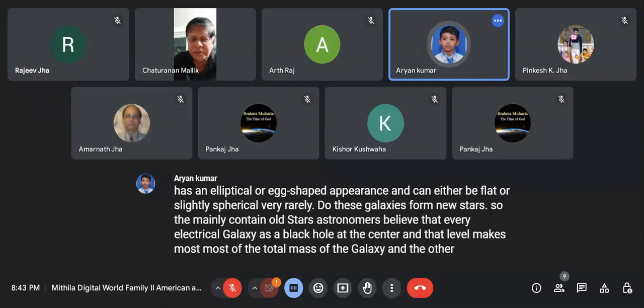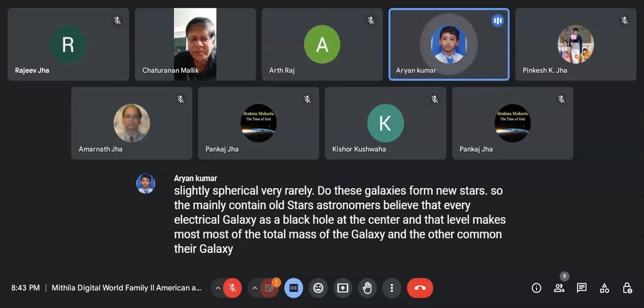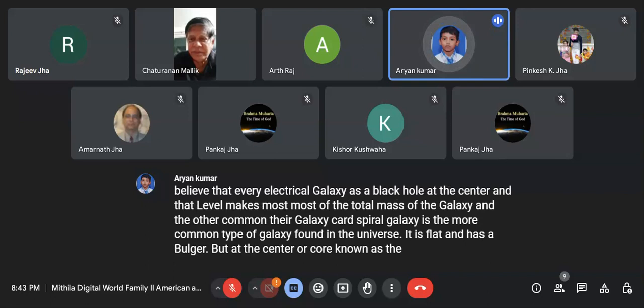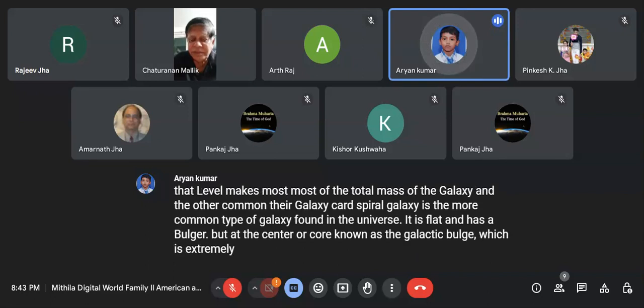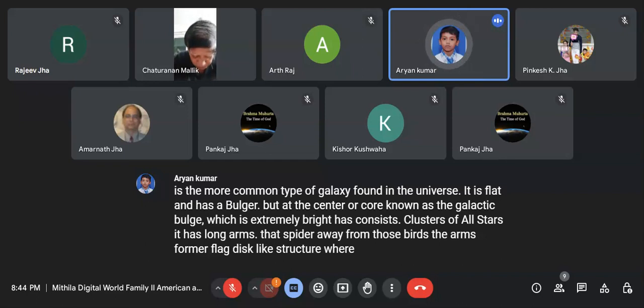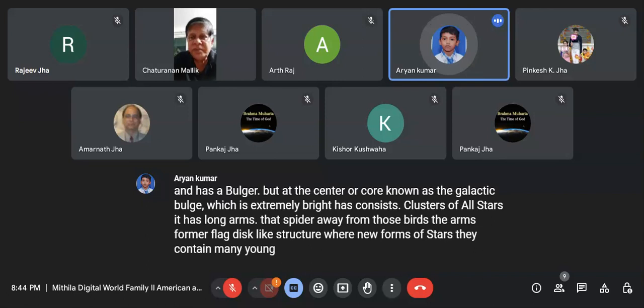The other common galaxy type, the spiral galaxy, is the more common type of galaxy found in the universe. It is flat and has a bulge at the center or core known as the galactic bulge, which is extremely bright and consists of clusters of old stars. It has long arms that spiral away from the bulge. The arms form a flat disc-like structure where new stars are found. They also contain many young stars.